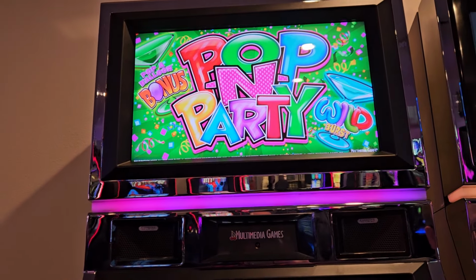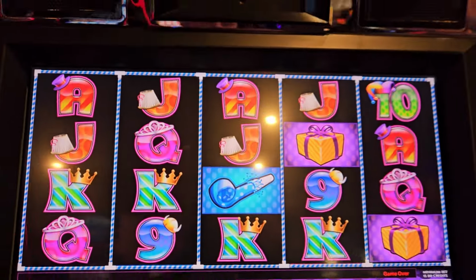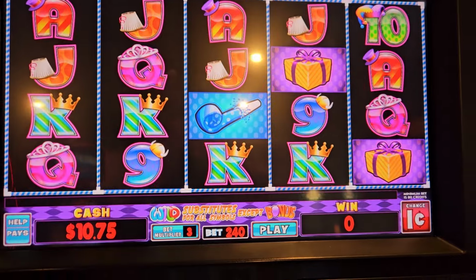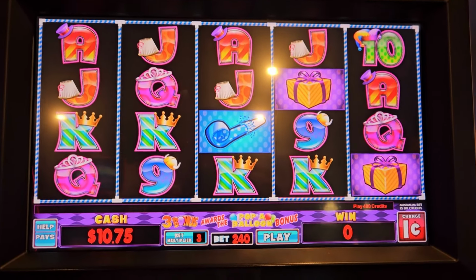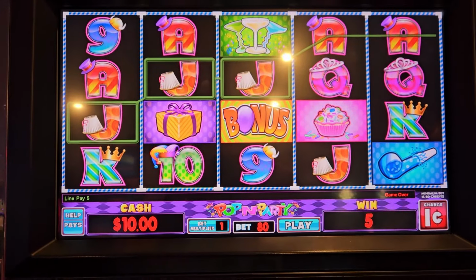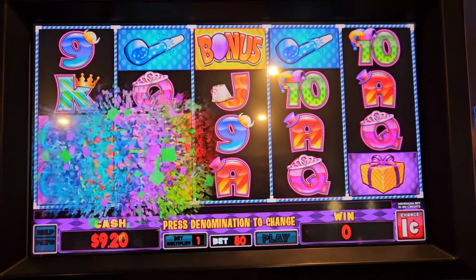Start to go for Pop and Party, which I'm guessing is a bit like Super Jackpot Party. It looks very similar. But for 80 credits a go, I thought I'll stick my 10.75 in from Dolly and give it a go on this one. So if I get a bonus, it'll be nice. If I do, I shall come back and film it.